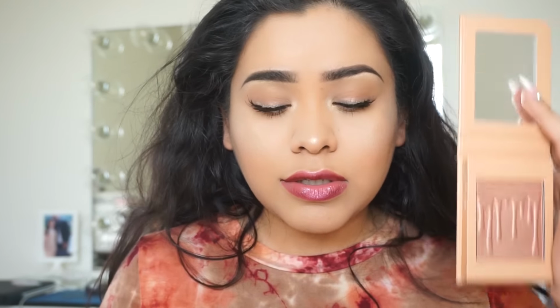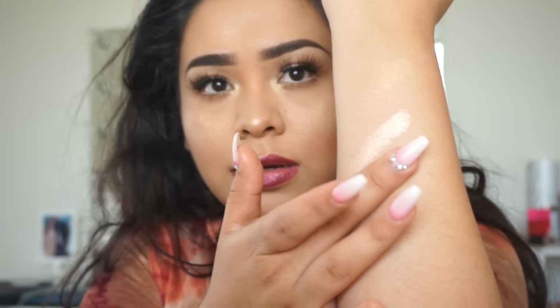Alright, now the other side of my face, and the last color, which is Chocolate Cherry. I don't think Chocolate Cherry is going to work for me because it's really dark. It's about like a bronzer for me. I will swatch it on my finger. Let's put it right here. I will apply it just to show you guys, but I doubt it's going to really work on me.